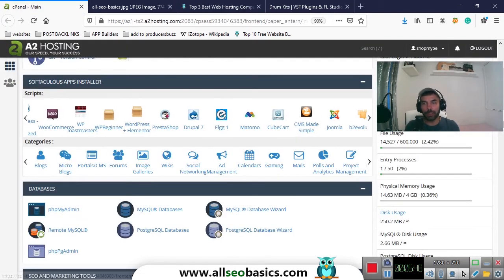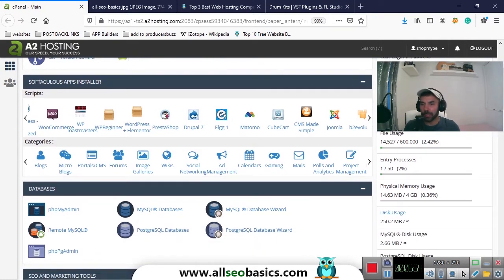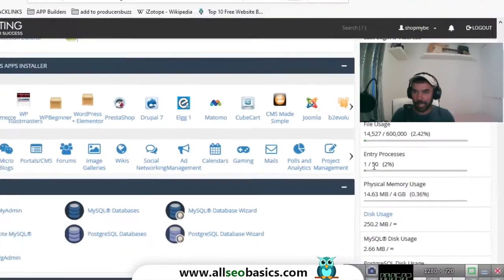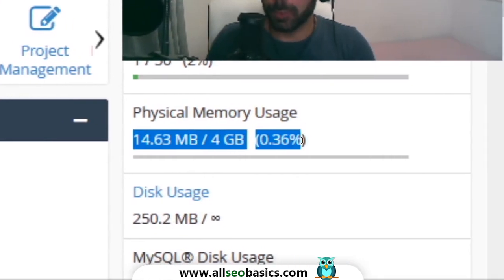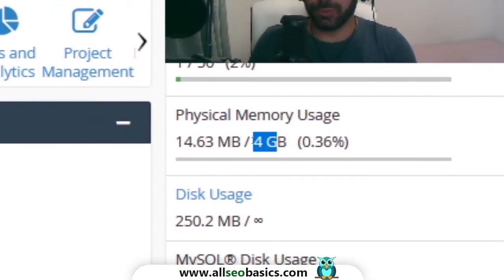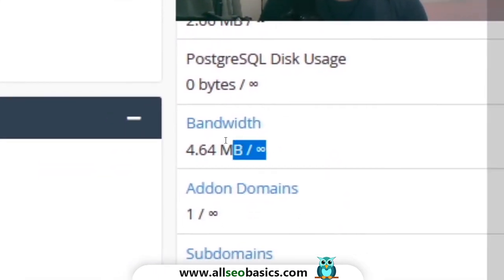See, here I am on A2 hosting, and when you scroll down, I've got the pro package, so I pay about $20 a month. You get file usage, so you can put up to 600,000 files. So you get a little bit of a limit, but you get entry speed processors. You get physical memory as well. So I got 4 GB of physical memory, unlimited disk space, SQL, unlimited bandwidth.